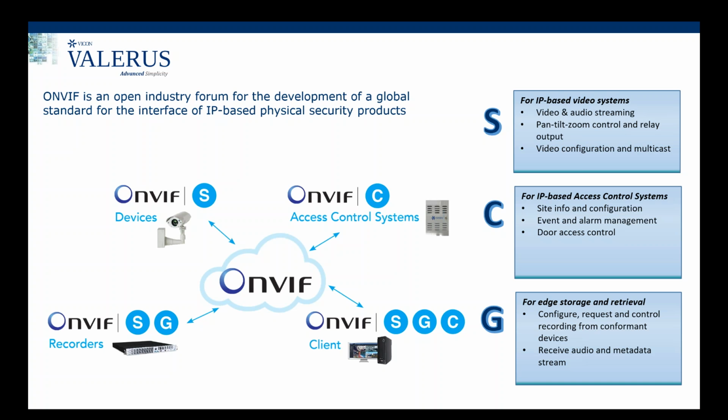Profile S. We hear a little bit of talk about, well, we need a deeper integration with certain cameras, and we need to make sure that the integration is actually going to work. Well, Profile S has been on the market now for well over a year with a 95+% success rate. So not only has it been vetted, but it's been working in the field very well.